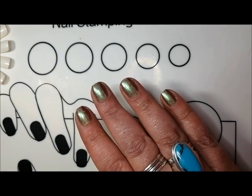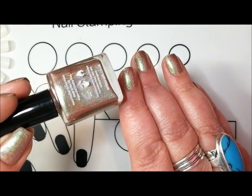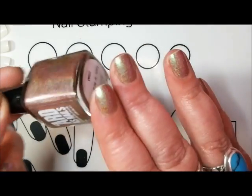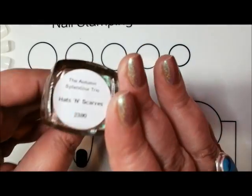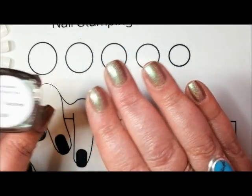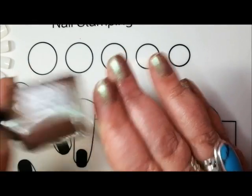I'm still wearing the same nail polish that I wore in the last video, which was my October or September, but it arrives in October polish pickup. But anyway, this is the same polish, which is the beautiful neutral holographic with this fantastic green flash. Hats and scarves from Arders Nails.